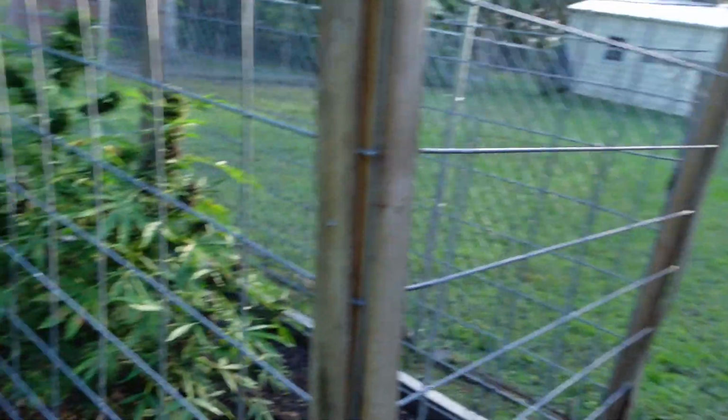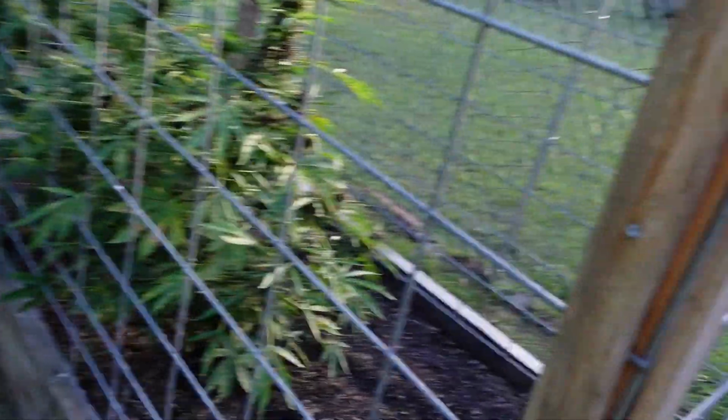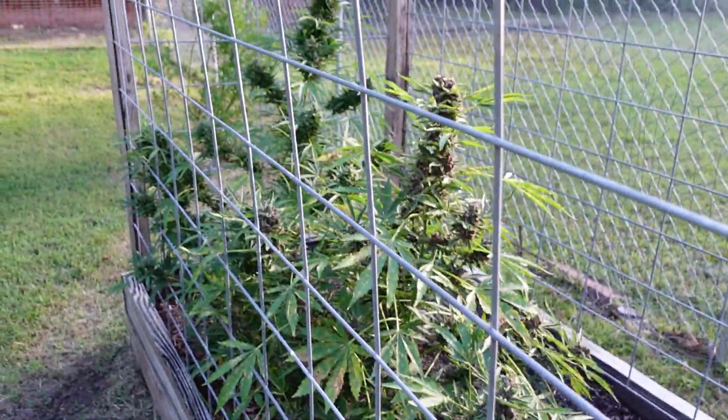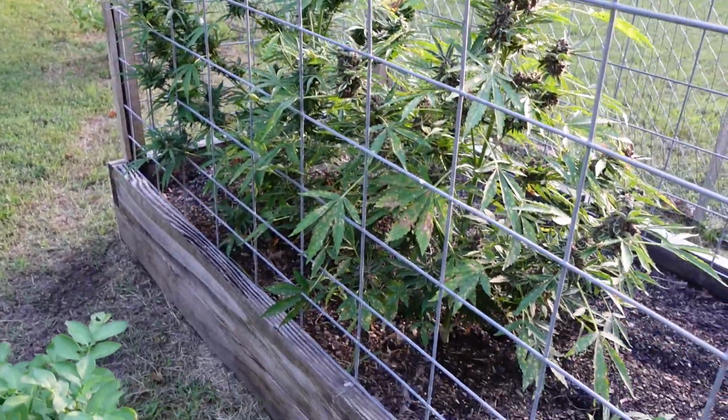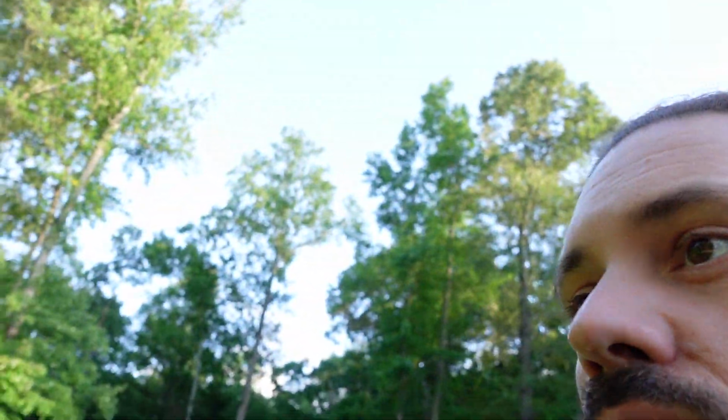And then of course, our herb garden. These are just about ready. They are going to be harvested very soon. Don't know how soon or what I'm gonna actually do with it, but we're gonna harvest it anyways.